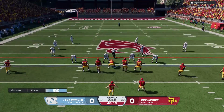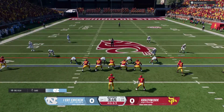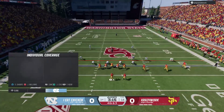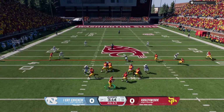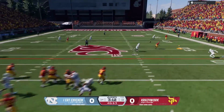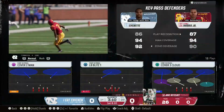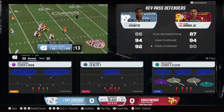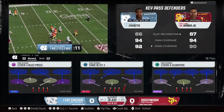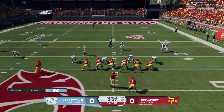So on their first drive of the game, they'll go for it in their own territory. Trying for a 4th down completion. He's got it, enough for a first down. Heads out of bounds after a solid gain. That's what you love to see from the quarterback. Recognizing the receiver's past the marker, and a good job of the receiver to know where he needed to go to get that first down.